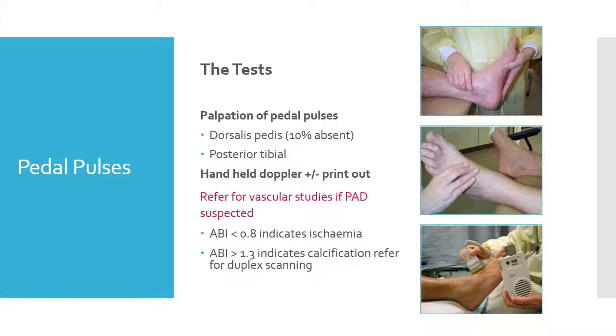Pulses should be done in an unhurried clinical setting, as this has been shown to more accurately diagnose peripheral arterial disease. If you are not confident palpating or suspect peripheral arterial disease, consider referring for vascular studies. Many podiatry services now use a handheld Doppler and may request formal studies if they're concerned. Know that if you find no pedal pulses, you should be highly suspicious of peripheral arterial disease and consider referral to a vascular surgeon.